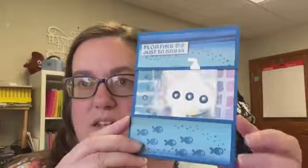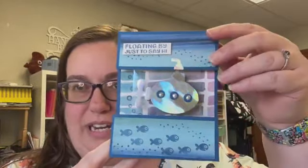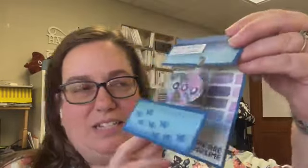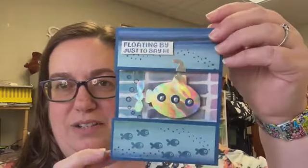Okay, the next one comes from Dawn Michaels in Minnesota. And floating by just to say hi. Look at that submarine. Oh, that's so cute. It says, "Happy birthday, you are sublime." That's adorable. I like that. And using the ripped paper there. What an adorable card. Oh my goodness.